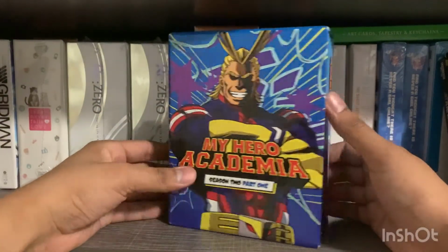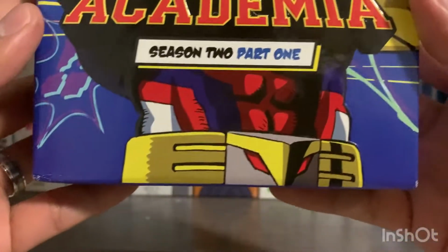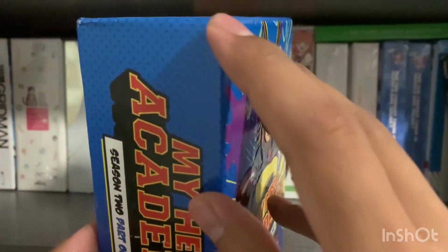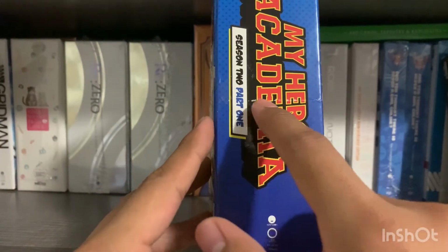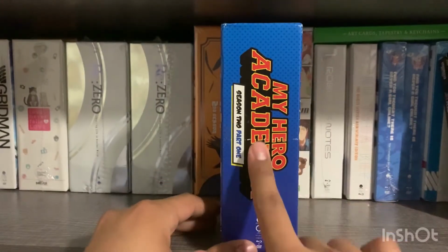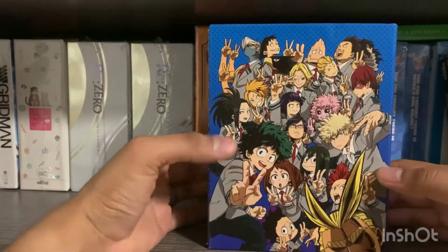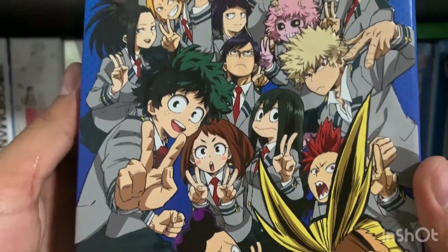So now let's take a look at this bad boy. As I was unboxing it, I didn't see too much damage on it. There's the front. There's a little bit of dents there in the corners. There is sort of a streak line here in the middle. But on the shelf, it's not too noticeable. It is a little noticeable, to be honest. And then the back is perfect. I don't really see any damage here on the back.